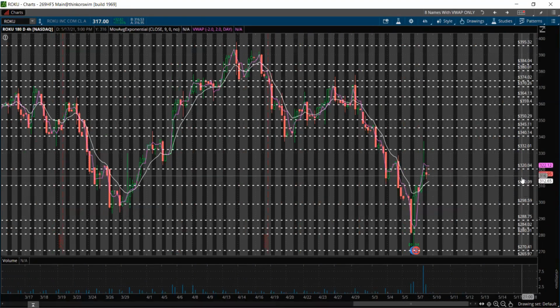So heading into next week, I am looking at 320 as a break. If that were to break, 332 and 340 would be my take profit areas. ROKU did also receive some upgrades after their earnings bomb. So continue looking at catalysts such as analyst upgrades if you are entering on day trading stocks such as ROKU for those targets to be hit.